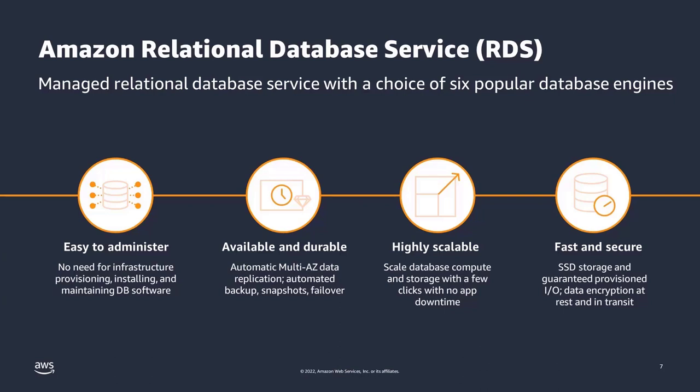And finally, you also benefit from a higher level of performance and security because our database services are backed by SSD storage and guaranteed provisioned I/O. So while selecting your database instance, you can specify if the base level of I/O that's available with the service and the specific instance size is sufficient, or you need to provision a certain number of IOPS based on the I/O needs of your application. Additionally, you can also benefit from encryption, both at rest and in transit.